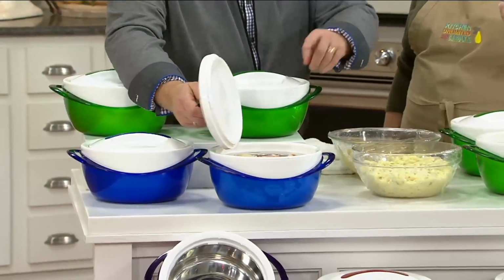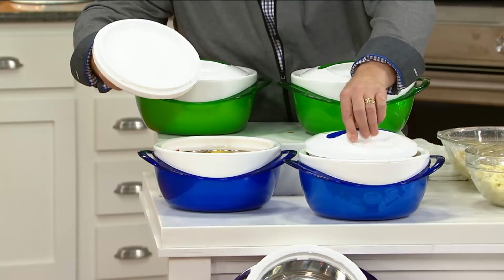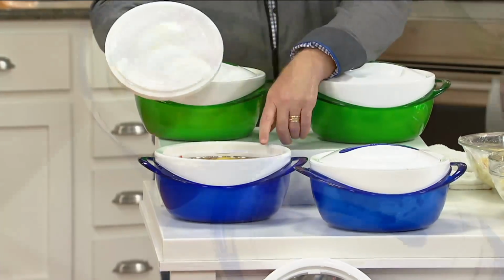So whether you're bringing the kielbasa and the kraut, or if you're bringing something cold, here's our shrimp cocktail. You know, it's great for shrimp. Tell the tip you told the other day.